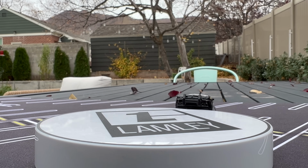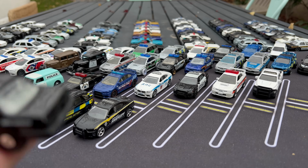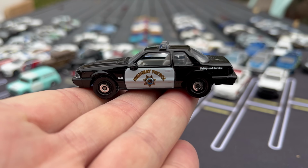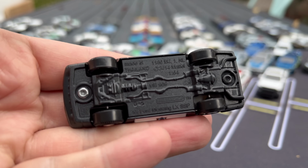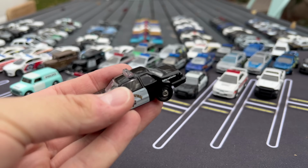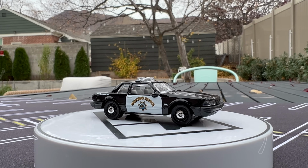All right, speaking of that classic silhouette, this is the other that I would consider up there with the Mitsubishi as my all-timer. Dodge Charger, Mitsubishi, and this casting, and it's the last of my top 10. It is the Mustang Fox Body. What do they actually call this one? '93 Ford Mustang LX. There it is right there. I'll show it to you. LX SSP. California Highway Patrol once again.